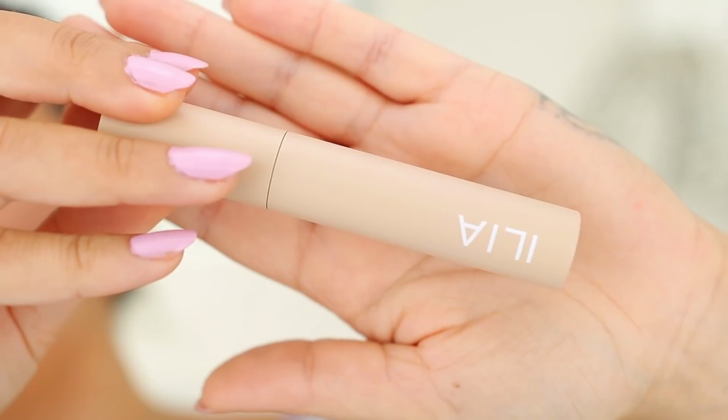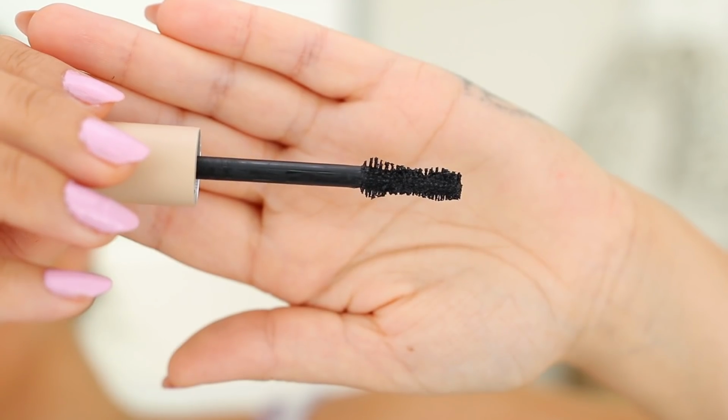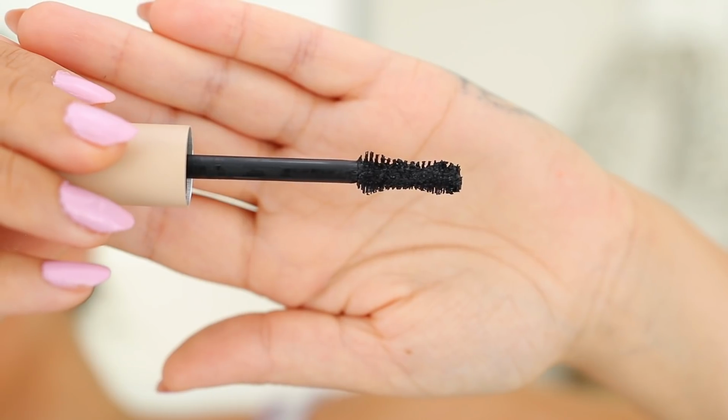So the first thing I noticed was the packaging. I love this packaging, this aesthetic. I love these neutral nude tones and everything. All of their packaging is like this, super simple and chic and understated but beautiful, and I just absolutely love it. So when I saw the wand of this mascara on social media when they were announcing that they were launching this, it's like my new favorite type of wand. This hourglass shape wand, I've just noticed, really works beautifully for me. A lot of my favorite mascaras have this hourglass shaped wand, so I was really excited to try this.